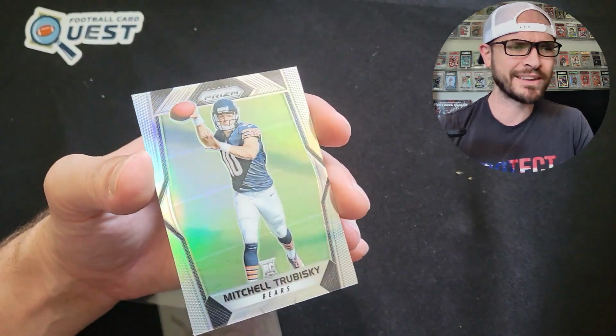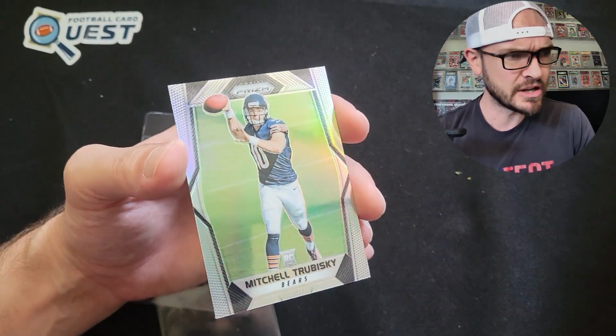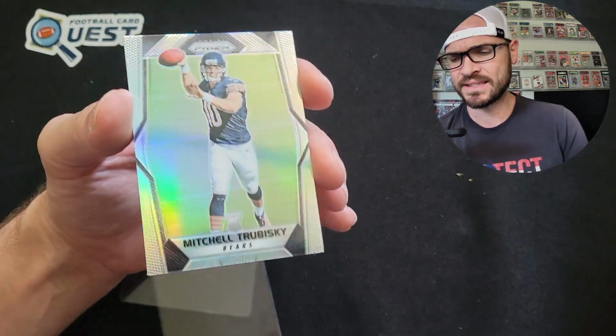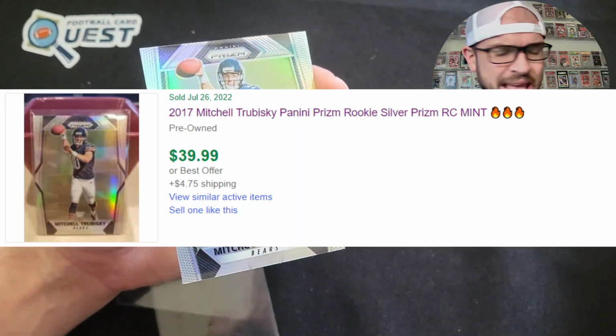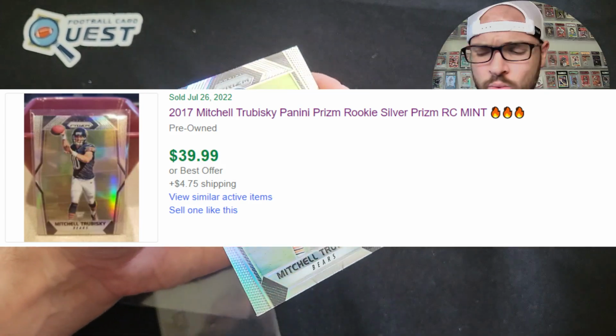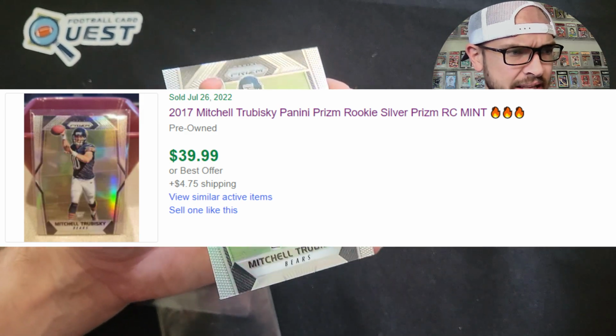Certainly, they play the Bengals, a divisional matchup that's surely to turn into a shootout or force Trubisky into a shootout. Very difficult game at home in Cincinnati, week 1 against the Bengals. So there's going to be a ton of hype. So I'll have this card listed, ready to go heading into week 1. And I'll have it listed for like $50, $60 and see what happens.